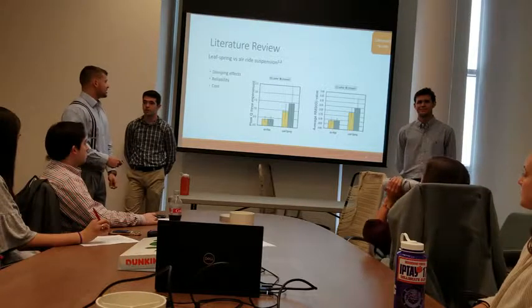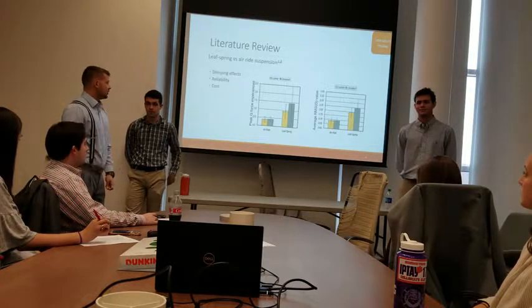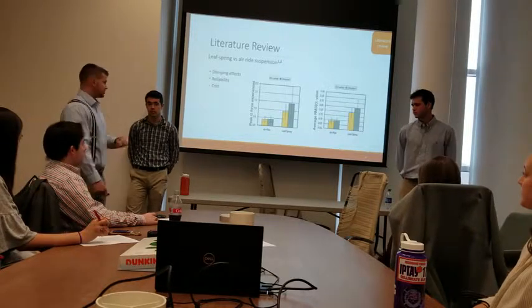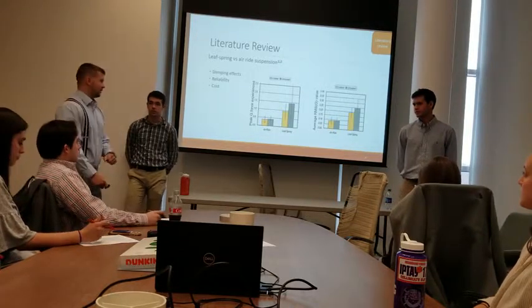If you look at the differentiation between the loaded and unloaded parts right here, you can see again the air ride has very little variance in between those two loaded and unloaded systems.